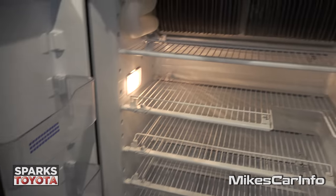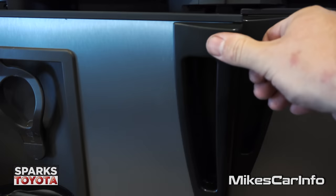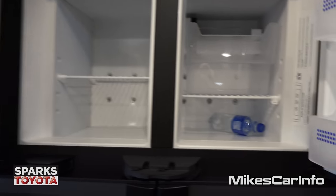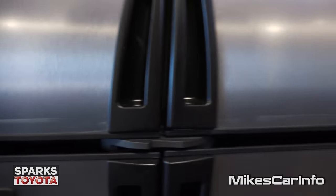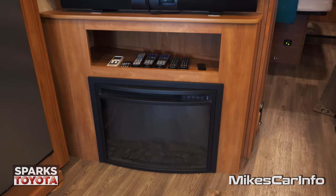Now I want you to tell me in the comments if this is actually nicer than your house. Because this one is nicer than my house. So check it out, there's your freezer. This whole vehicle is amazing. So here's your TV, pretty good size. You also have a fireplace down here.